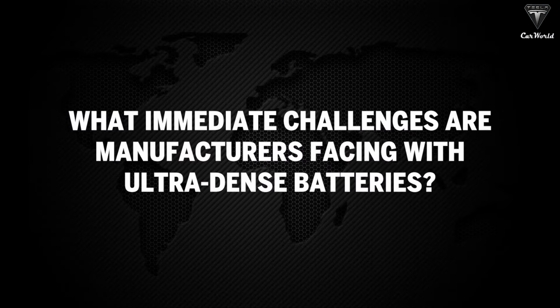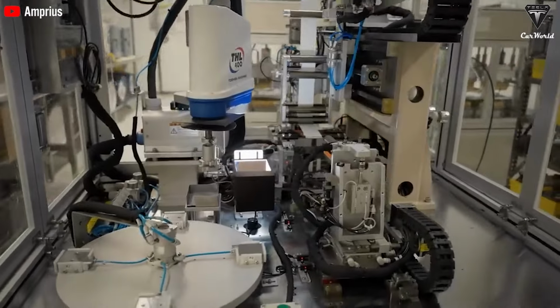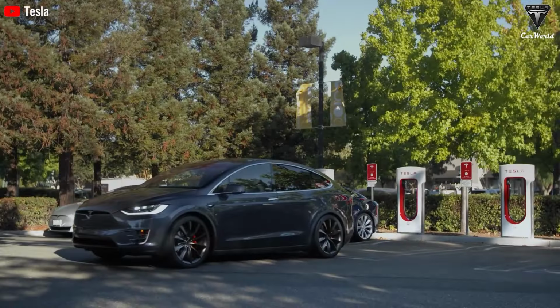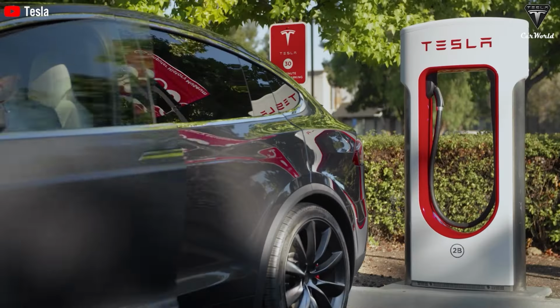What immediate challenges are manufacturers facing with ultra-dense batteries? However, why are these advancements crucial? What can we do with batteries boasting higher energy density? Well, as we've hinted several times, this could mark a significant leap forward for EVs.